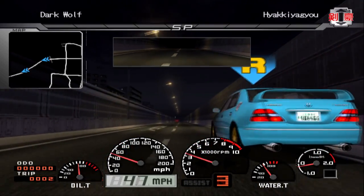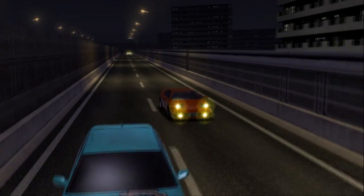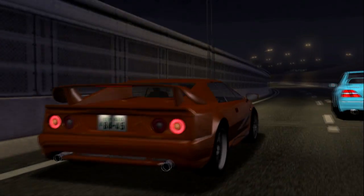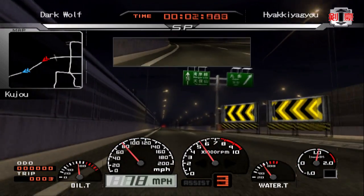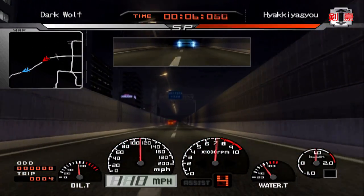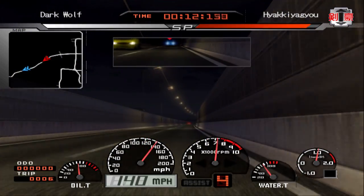Oh, it even sounds goofy. Then we got you. Nailed it. But again, I mean, we have a friggin' Lotus Esprit because reasons. This car sounds so goofy. I feel so sluggish. So sluggish.